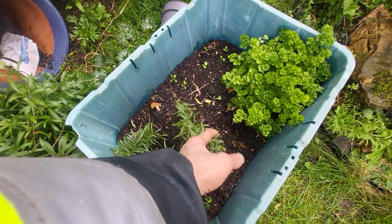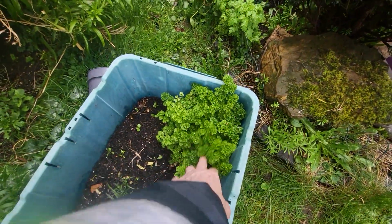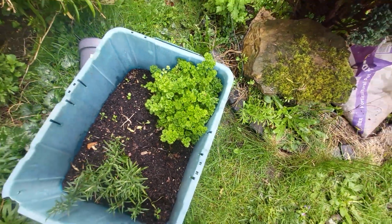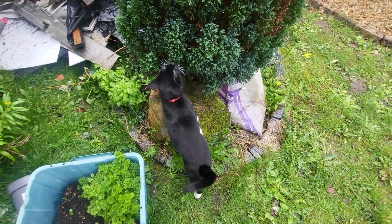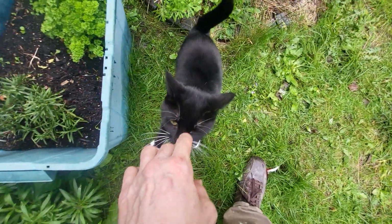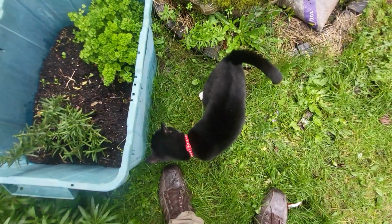Hoping some time I'll be able to plant these rosemaries. And this is last year's parsley and it's still going. It'll probably run to seed though. I don't think I'll get a second batch off of it that easily without it going to seed. Meckity is very friendly now. She's happy now that she can get out in the garden.